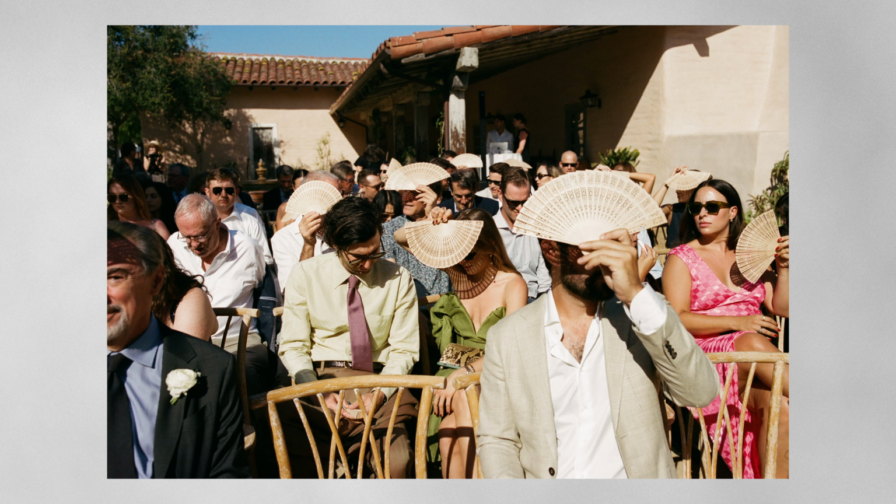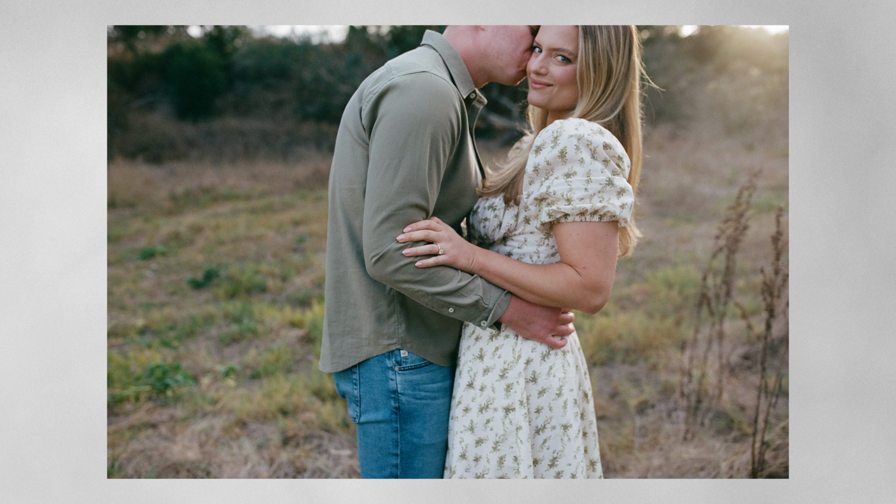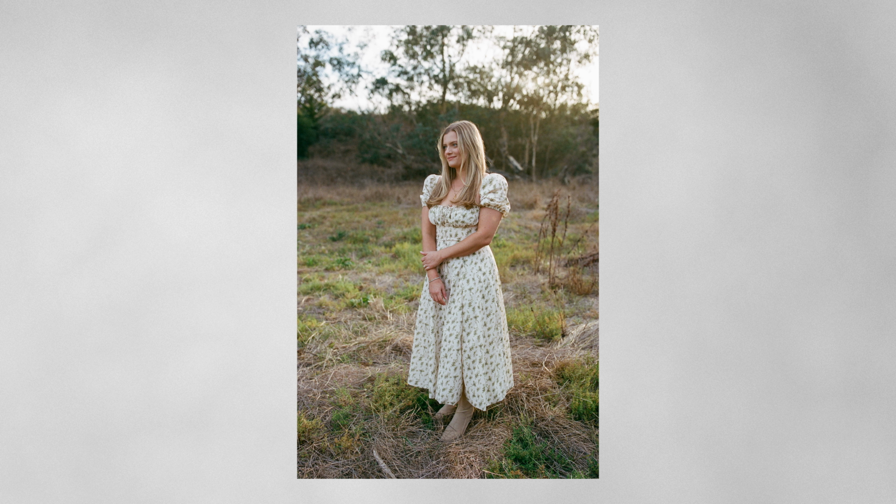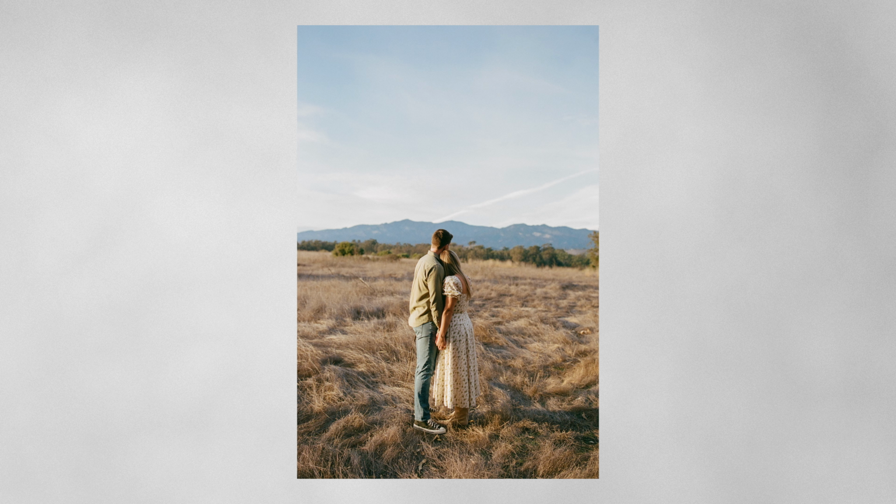And now, although I know that I have so much to learn about film and I've only really scratched the surface, I'm finally able to create imagery that I'm really, really excited about. And film has a place in my workflow that feels solid, it feels good, and I feel good about offering film as a service and increasing my fee for that service because I know I'm offering a really quality product.